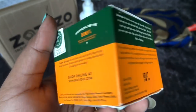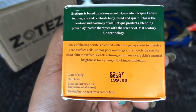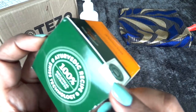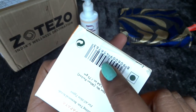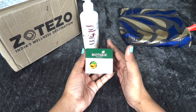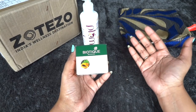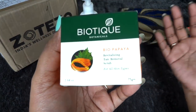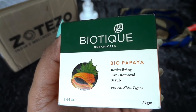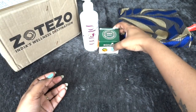I'm just showing all the details mentioned on the box. Price is $199 and expiry is 3 years from manufacture. So it will be 5/2020. It is a sealed pack. It's sealed from both the sides. So really good product to add during summertime. Tan is one of the major concerns during summertime. Even if you're someone who is not concerned about the complexion, tan actually makes your skin look very dull and kind of without any glow to it. So this is actually something that works pretty well for that.